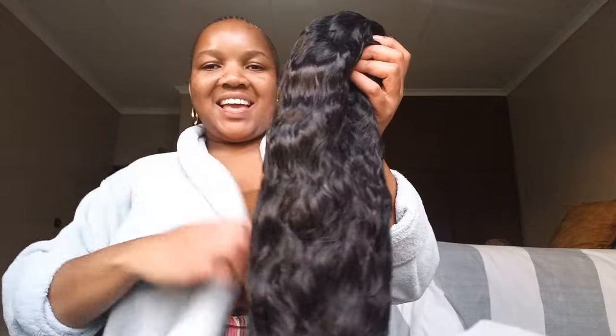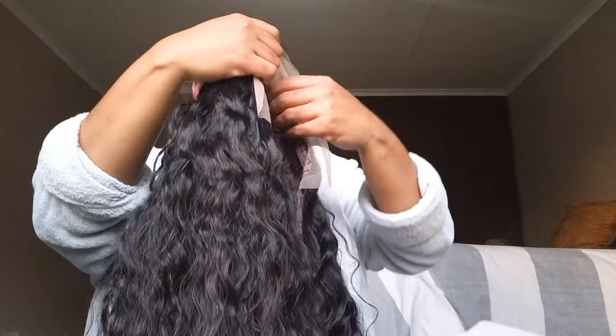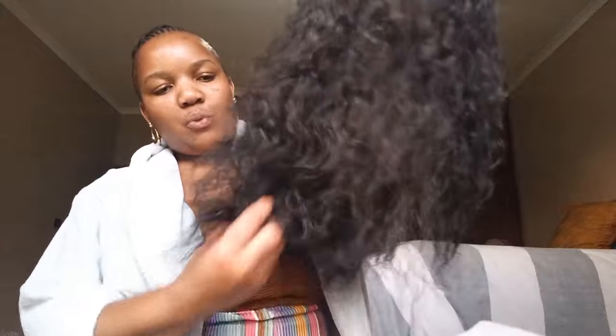Look, let me not lie. Let's open. This is the wig, guys. Let's take it out. Looking at the closure. And this wig, guys, is sold out. It was almost sold out when I was buying it, and now it's sold out. This is 20 inch. Oh, it's soft. Guys, it's so soft. It comes in 24 and 26. 24 is almost sold out, but 26 is sold out.